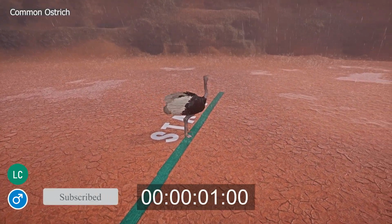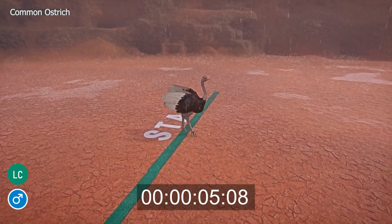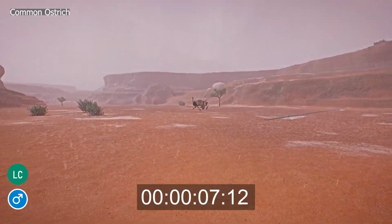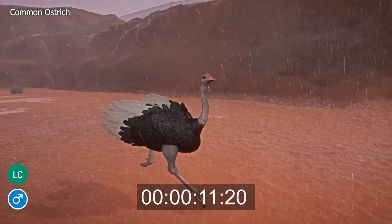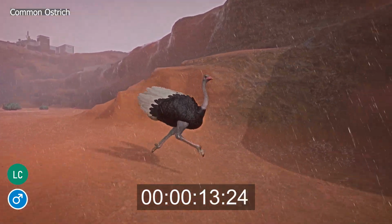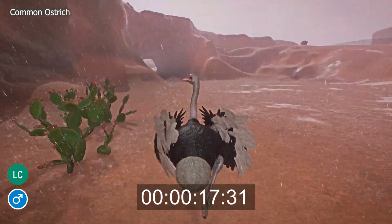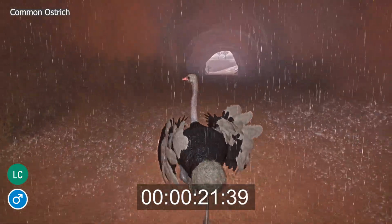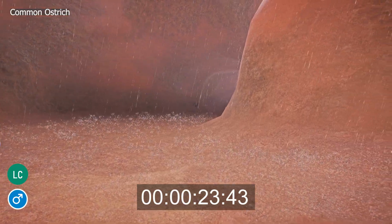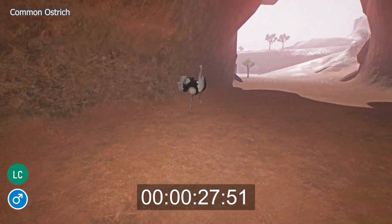The common ostrich, or Struthio camelus, is the largest known bird species in the world. Males have black body feathers and white feathers on their wingtips and tails, while females have gray-brown body feathers. On both sexes, the head, neck, and legs are pink to white in color, and there is some variation in appearance depending on the bird's original location in Africa. The males have an average height of 7 feet to 9.2 feet, whereas females are smaller, measuring between 5.6 feet and 6.6 feet.